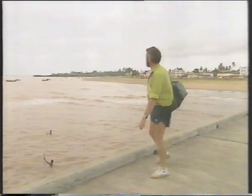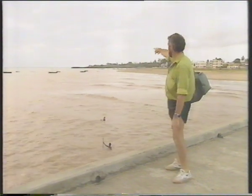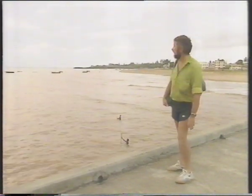Loads of boats here across this bay. It's a beautiful natural harbour, really, because there's a reef that runs from that point right across to the other beyond the pier there. And I believe this provides safe moorings even in the monsoon rains. So it really is a lovely spot.